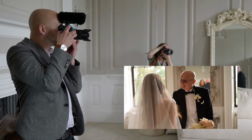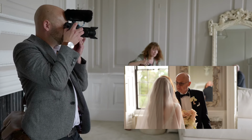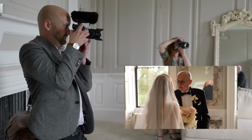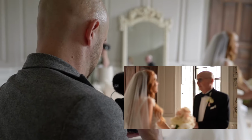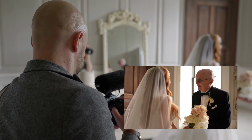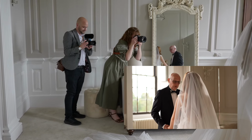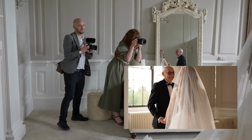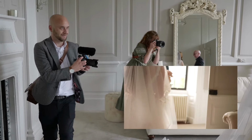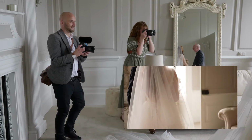So this is the dad's first look with his daughter, and I absolutely love these moments, so I always make sure I'm here to capture it. Generally, it's going to happen right before the ceremony, so it can be quite tight for me getting set up for the ceremony. So I'm often asking my brides if they can be ready an hour before the ceremony is due to start. That gives us a chance to get the shot set up, me to capture it, and then I can rush off to get the ceremony set up as well. But these moments are so important that for me, it's essential that I get it captured.